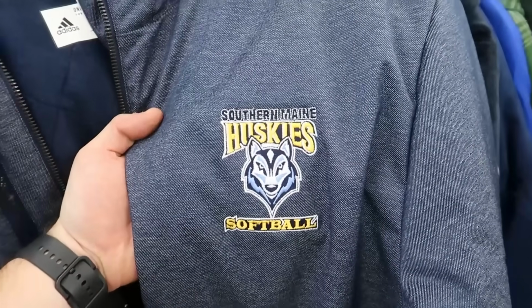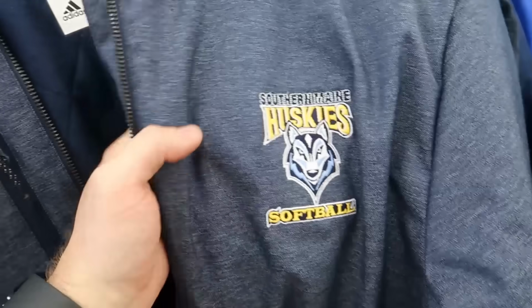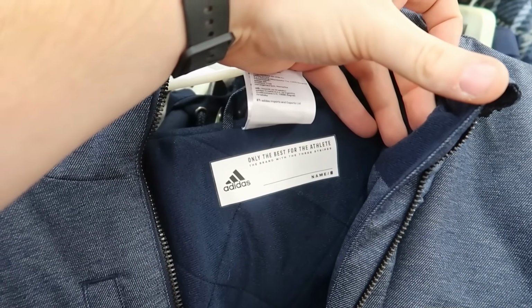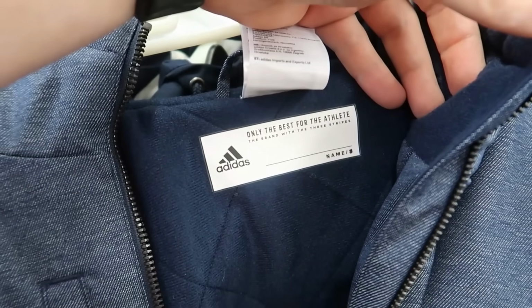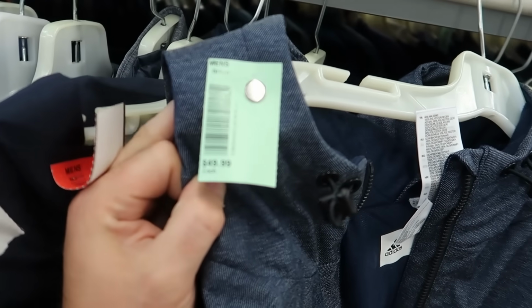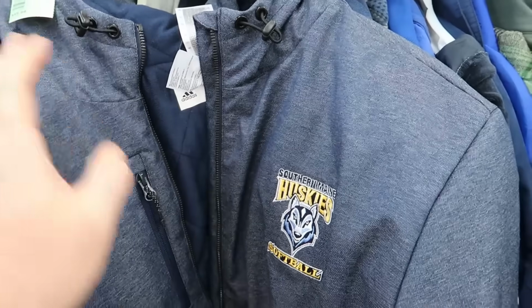Here's a Southern Maine Huskies softball. Adidas, only the best for the athlete. Oh, so this probably was for an athlete because there is a name tag here with nothing written in it. I wonder what it costs. $50. Probably too much. Leave that behind.